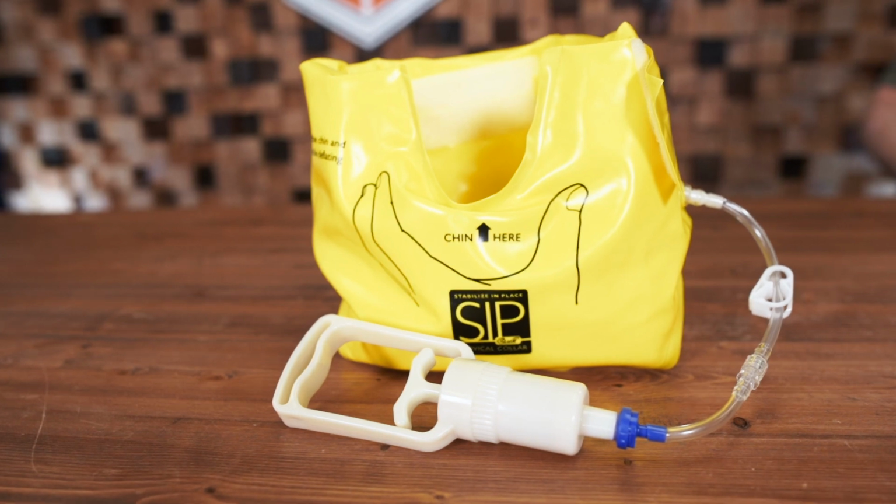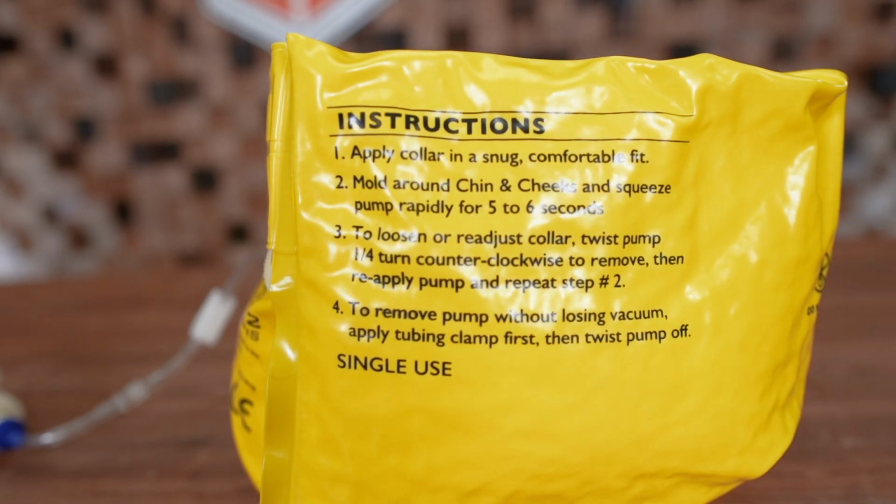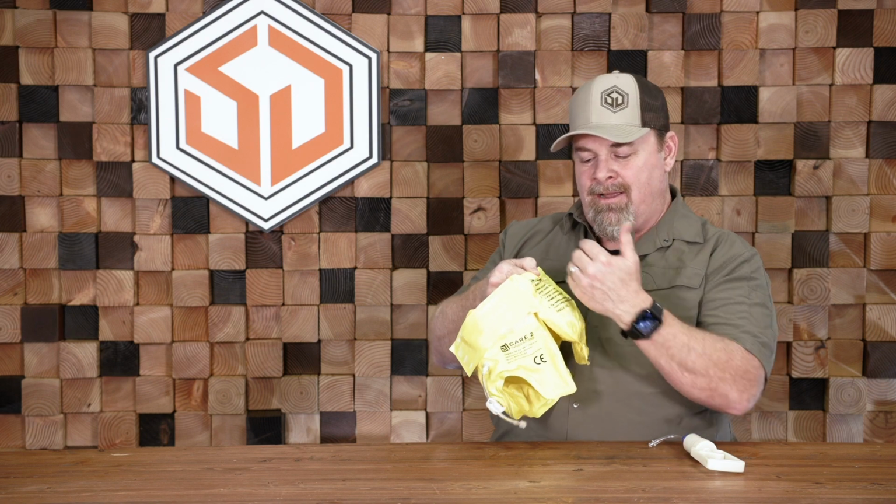That's a little bit different than those hard plastic C-collars that we see a lot of times. So very handy. It's made by Care 2 Innovations. It's called the SIP, which is a Stabilize in Place cervical collar, SIPQuik. And it will have instructions right on the side of this. And instructions are going to be key. So if you're not used to working in that environment, read the instructions and then you'll be all set.